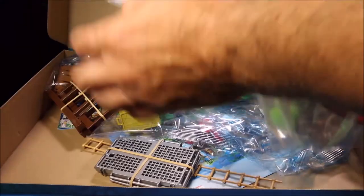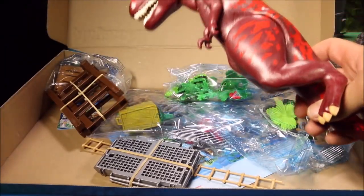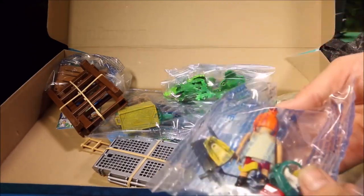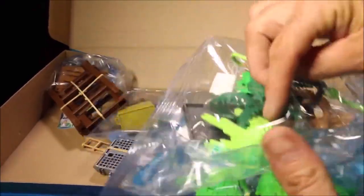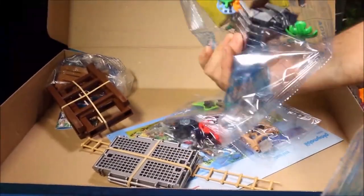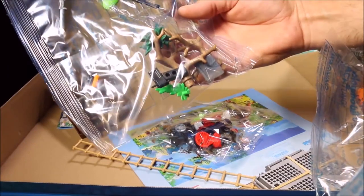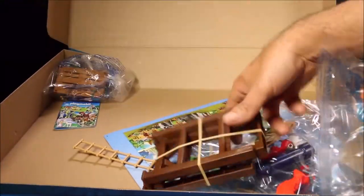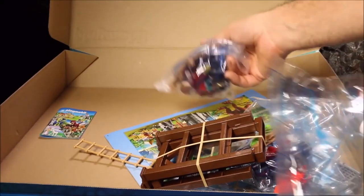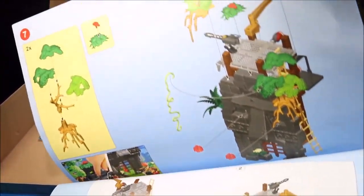Oh wow, that is a huge, very heavy looking T-Rex. Oh, I like that one. That one is awesome. And then a bag with some pieces, some people, tree pieces, some more forest stickers. We've got boxes and a bunch of pieces from the fortress. Looks like these are the pieces from the cage. Over here, some more tree pieces. You've got the light and everything here. Looks like more pieces of the fort and some more guys over here. Awesome! Oh, and a set of instructions. So we are going to use the instructions and put this awesome set together.